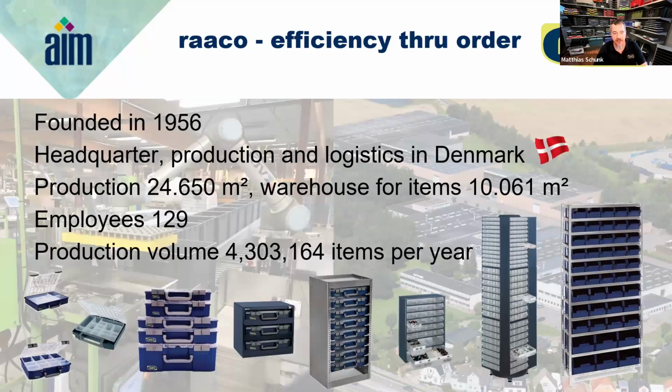So I want to tell you something about Rocco, who we are. Rocco was founded 68 years ago by two gentlemen called Roscoe and Dumberg. Mr. Roscoe is the name giver of Rocco: Roscoe & Co. is Rocco. And today we are a family-owned business by the Dumberg family. Our headquarters, production and logistics are completely in Denmark. We have a production plant of around 25,000 square meters, a warehouse for items of around 10,000 square meters, and about 130 employees.